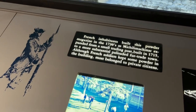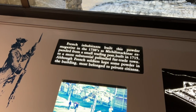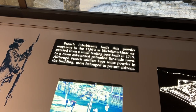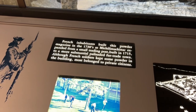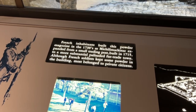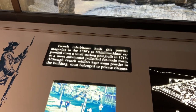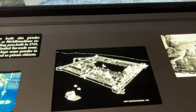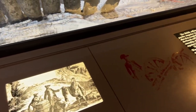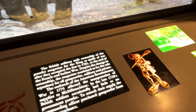This says, French inhabitants built this powder magazine in the 1730s as Michilimackinac expanded from a small trading post built in 1715 to a more substantial palisaded fur trade town. Although French soldiers kept some powder in the building, most belonged to private citizens. So, all this cool stuff. Another one that you can pause on.